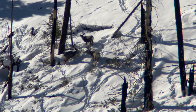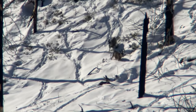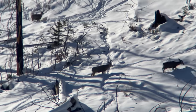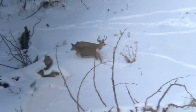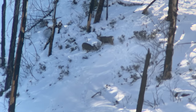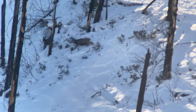We sat up here for the next few hours watching that buck bump those does around the hillside, hoping that another bigger buck would eventually show up. But the only other buck around that day seemed to be the small 2-point. Unfortunately, those were the only deer we could turn up from that vantage point, so our first day came to an end without getting eyes on anything we really wanted to pursue.